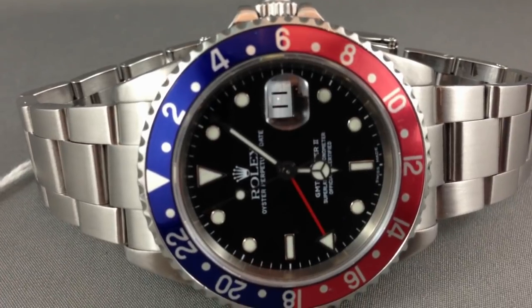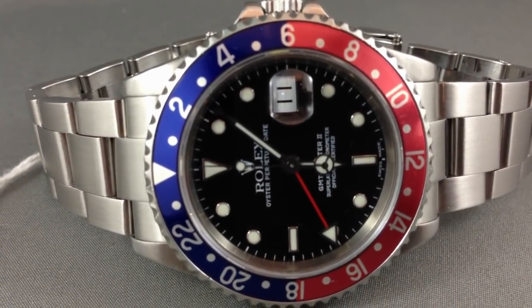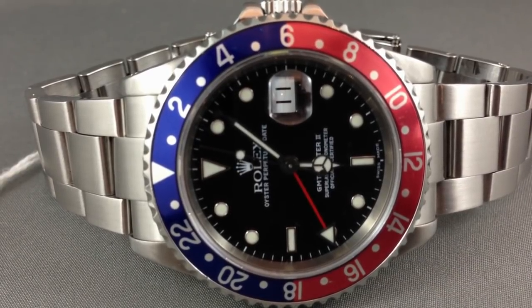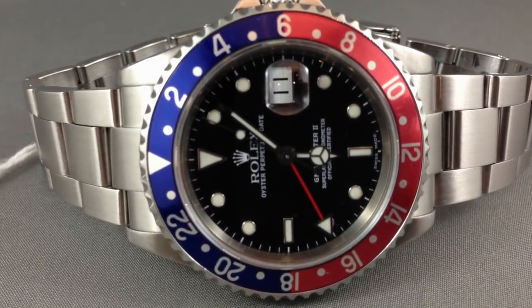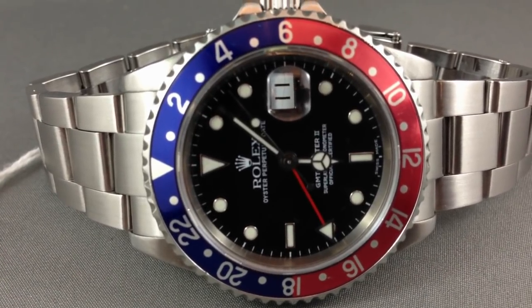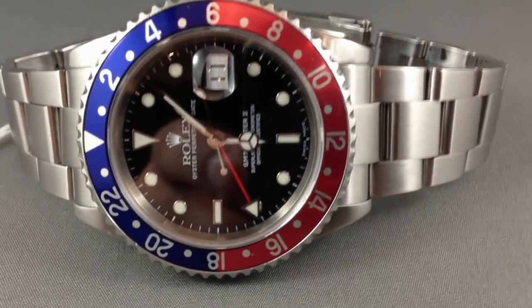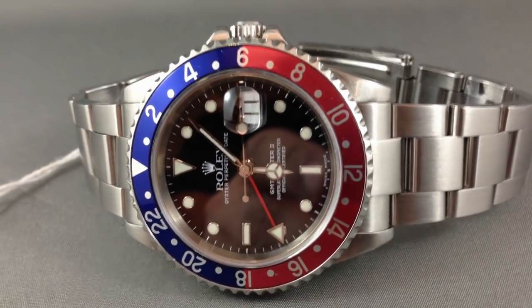Pan Am released a GMT, Greenwich Mean Time, wristwatch. This was a watch which you could use to track 2 time zones at the same time. The Rolex GMT.